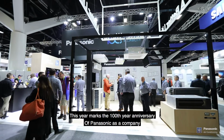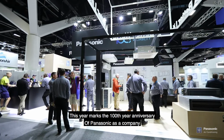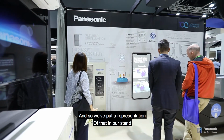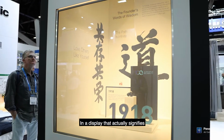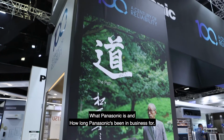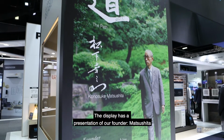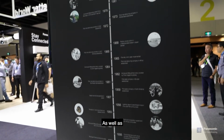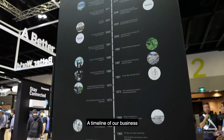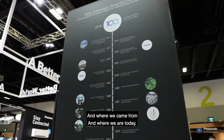This year marks the 100-year anniversary of Panasonic as a company, and so we've put a representation of that in our stand in a display that actually signifies what Panasonic is and how long Panasonic's been in business for. The display has a presentation of our founder, Matsushita, as well as a timeline of our business and where we came from and where we are today.